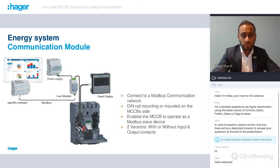We have a communication module also, which allows the MCCB to be on a Modbus network. This gives you a good picture of how the connections are made. It's just a single CIP adapter cable, so one single cable from the MCCB to the COM module. Of course, the COM module needs an external power supply. And this COM module can be connected to additional COM modules from additional MCCBs using a daisy chain. And it can be connected to our Agadio Manager for energy supervision. So we have a complete system where you can monitor your live energy consumption.